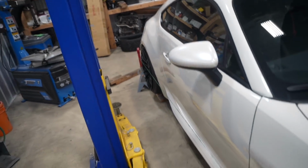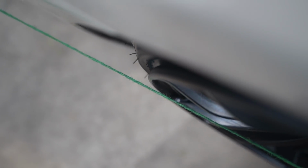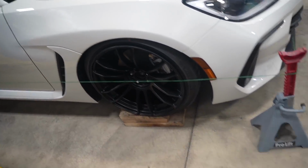The rears look beautiful. The front is toed out just a little bit. So that's the back of the wheel. The front is touching, about a quarter inch gap between the string and the wheel on the backside. So I'm gonna go ahead and get the fronts toed in just a little bit. We should be good.